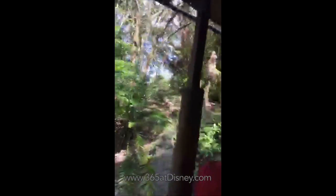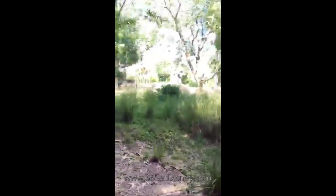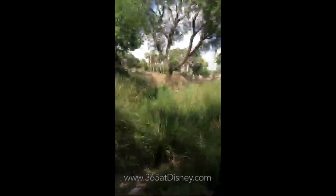Looks like he wore his sunscreen today. We're getting pretty close to Harambe, so let's hope we can pick up a radio station. Sometimes we can get some Disney World radio. This is the Kilimanjaro Safari, the Harambe Wildlife Preserve here at Animal Kingdom. They have different sections for different animals, so right now we're in elephant country.